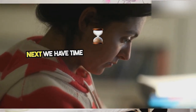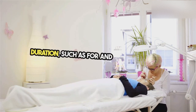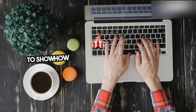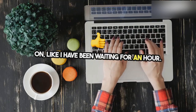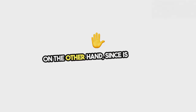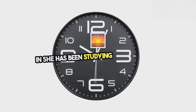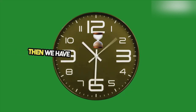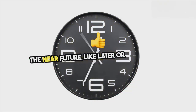Next, we have time expressions that indicate a specific duration, such as for and since. For is used to show how long an action has been going on, like I have been waiting for an hour. On the other hand, since is used to pinpoint the starting point of the action, as in she has been studying since morning. Then, we have time expressions that refer to the near future, like later or this evening.